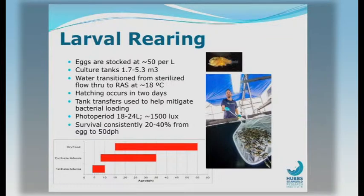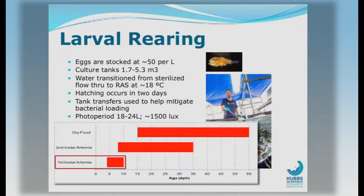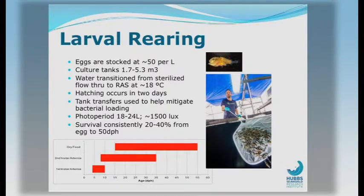Larval rearing, I'm not going to go into a lot of detail here other than just point out some highlights. It's a species that you can pretty much use standard rearing protocols for. In fact, it's actually easier than that. You don't really need rotifers. You don't need green water. So if you look down here, we can go right onto Artemia straight away. The other thing, again, you can manipulate this. There's probably 100 different recipes you could use to be successful.